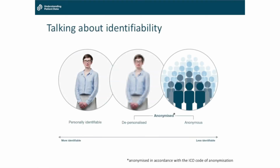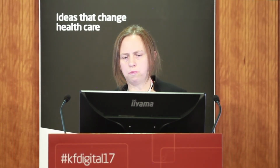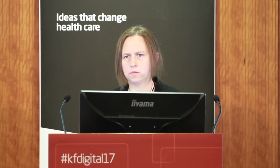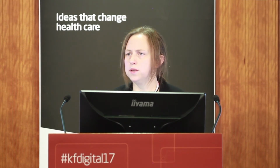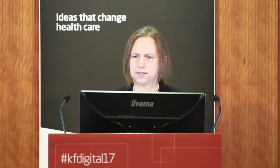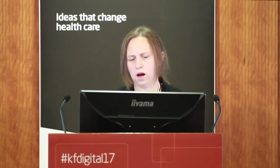By thinking of it as a spectrum, with a photo of somebody as an identifiable person, a blurred photo of somebody for depersonalised information, and then a group silhouette photo, where it really is clear that you couldn't identify somebody, it really helps people get this concept. And people really got the concept that you've blurred the photo, but if you had enough time and resource and motivation, you could, in theory, get back to the identifiable data, particularly if you have other existing sources of data that provide a bit more information, so you can piece together the information and help unblur it, as it were.